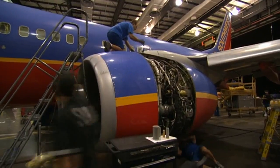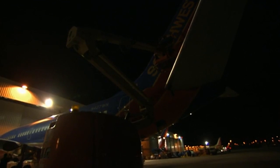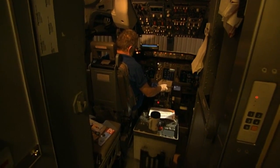In Phoenix, Arizona, flight engineers continue their C-check on the 737. It includes testing the plane's rudder. The rudder is one of the jet's most vital control surfaces. It allows a plane to turn left and right.